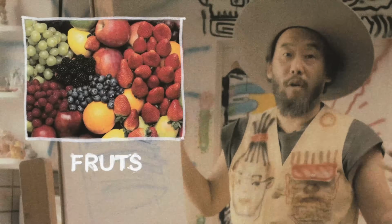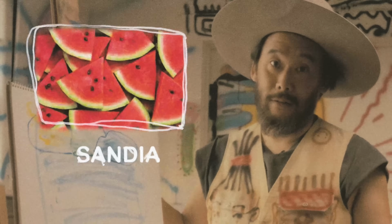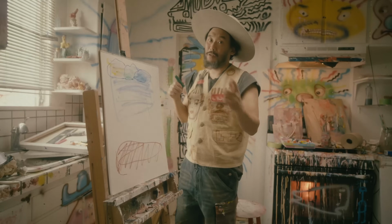Who doesn't like fruits? Who here doesn't like fresa? Who here doesn't like sandia? Banana? You like banana? Pineapple. Did you know it doesn't grow on the ground?